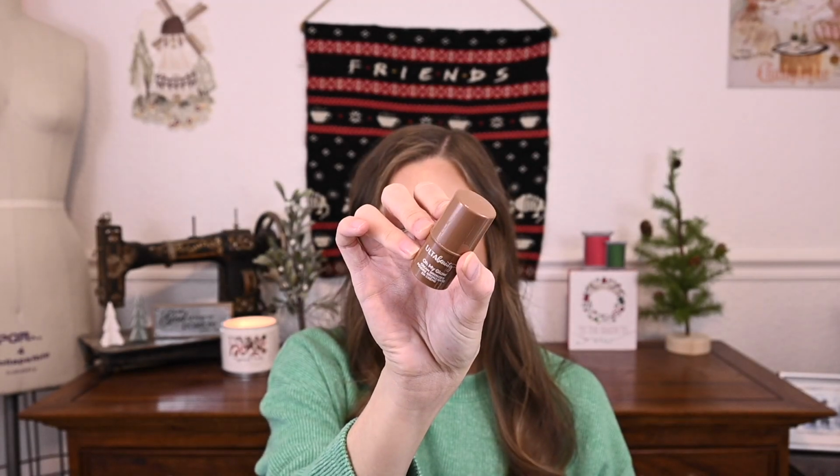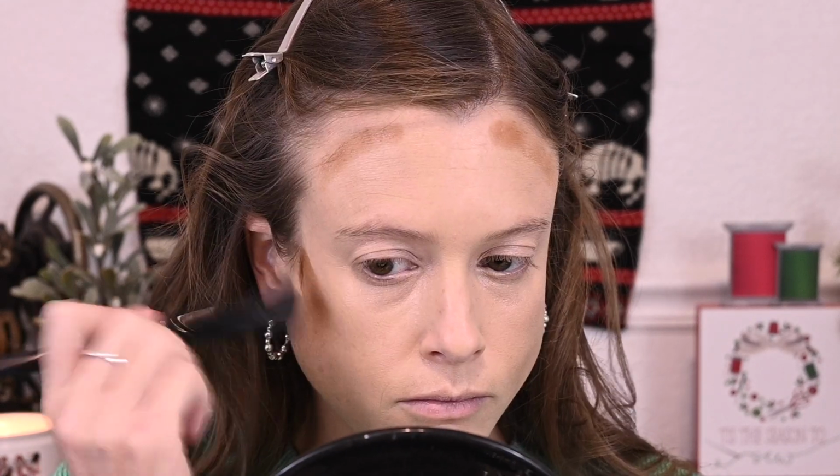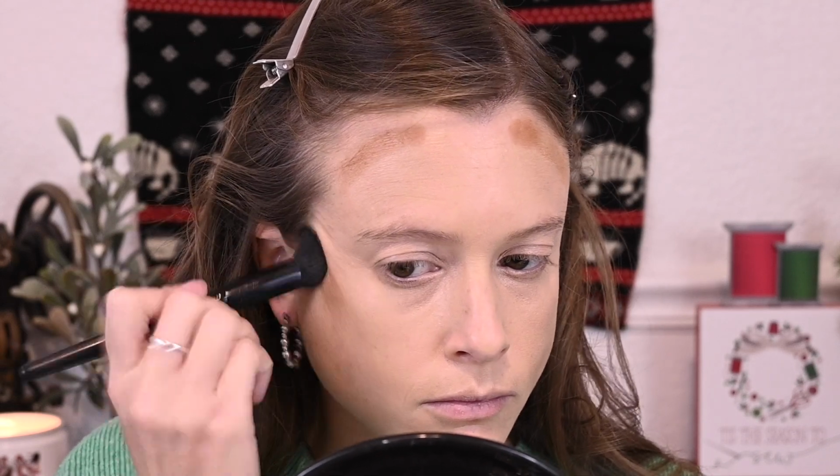All right, on to cream bronzer. I do have one, and that is the Ulta Beauty Oh My Glow Cream Bronzer, and that is in the shade Mocha. I've had this for a while. I just haven't had a chance to really talk about it and review it. This one, I've noticed, is a little bit different formula than their blushes, and it's one that you really need to warm up. I drew it on today, but a lot of times I really need to just go in with a brush and then apply it.